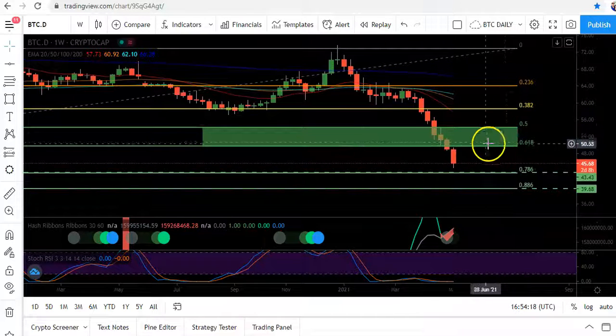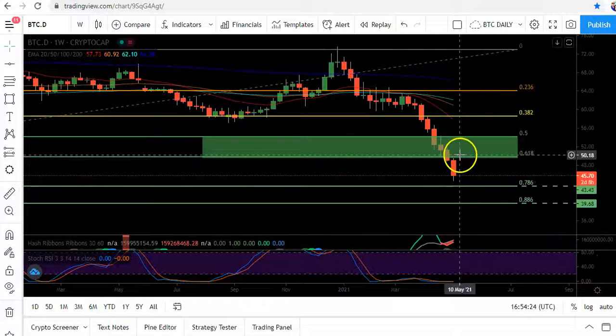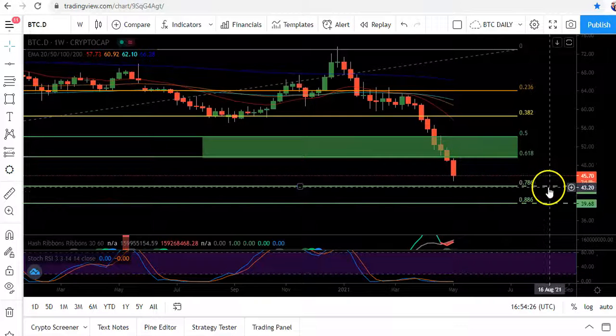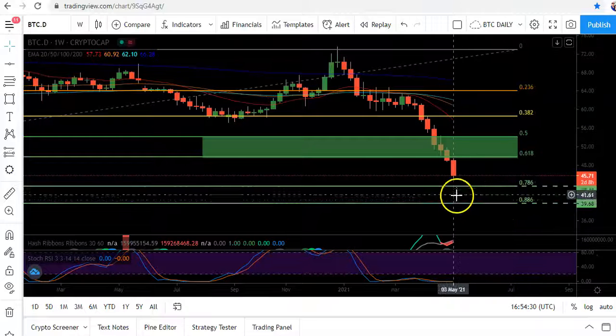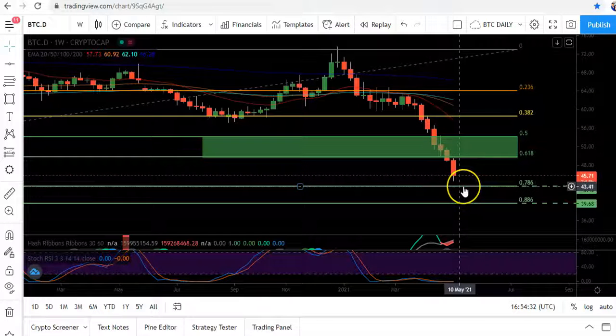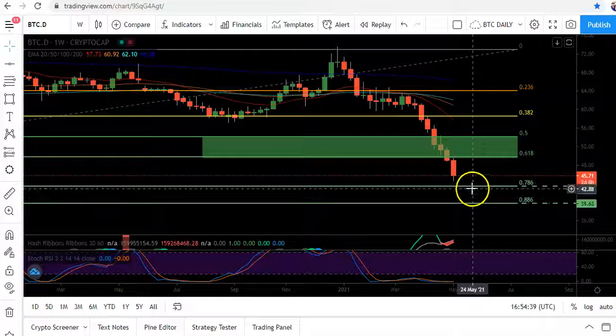you know, I thought we'd kind of stop in this zone, but we continued lower. So the last line of resistance are 786, 886, right? So we'd be looking to put a pretty penny into Bitcoin at this point if we have a buy signal in this area, guys, right?